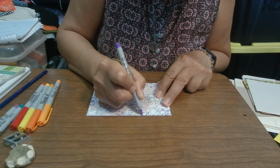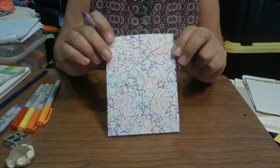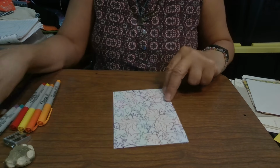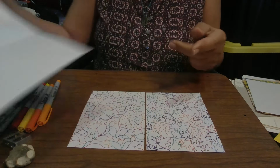But I love doing my art. So I love this. Today, with the sun shining right now, I'm going to do another few like this. So come along with me. I'm going to cut my pieces of paper out.